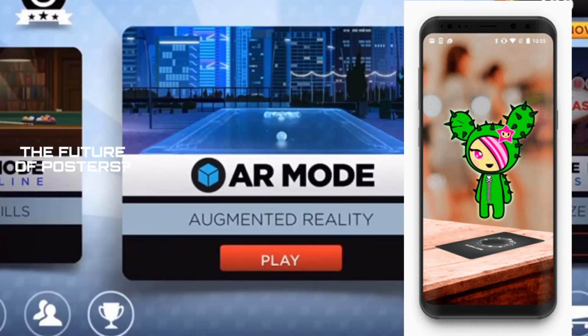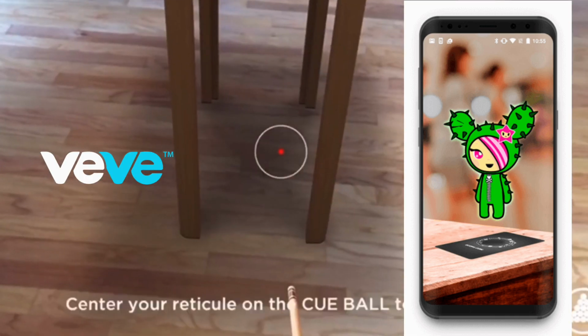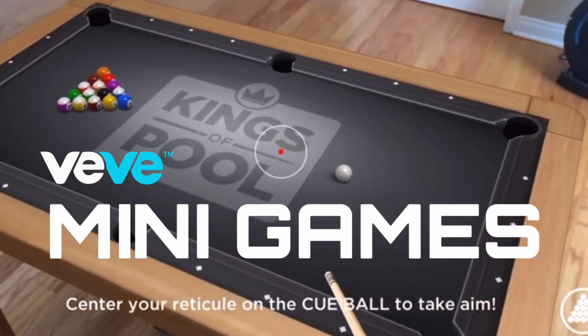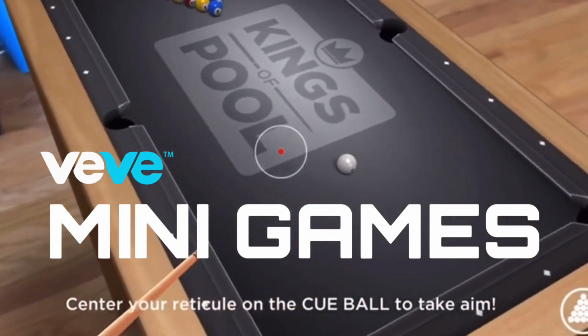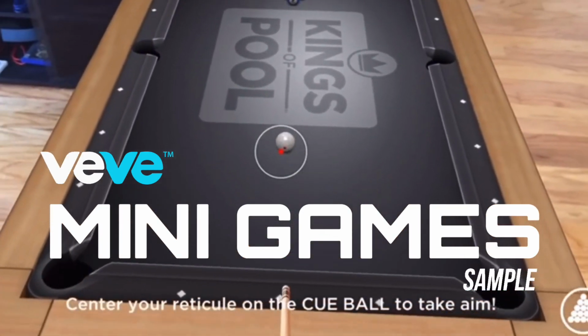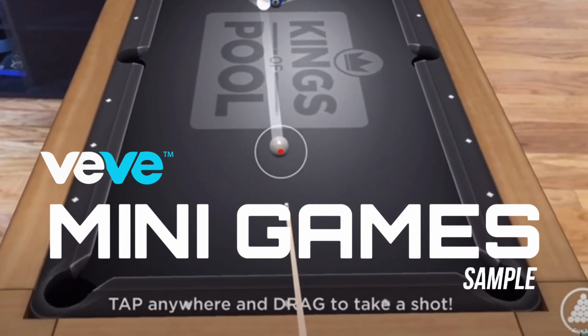Next up, another game we have is called Kings of Pool, and this has also been updated to include an augmented reality feature. Here you can place a virtual pool table and it can be resized, guys, right within your living room. And it's pretty fun to play this game because it feels more natural like an actual pool game. You can walk up to the table, you can look around the table, and you can just pull the stick back and shoot.